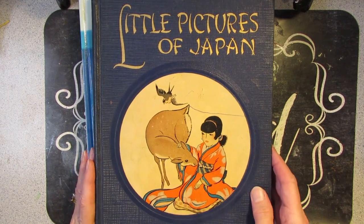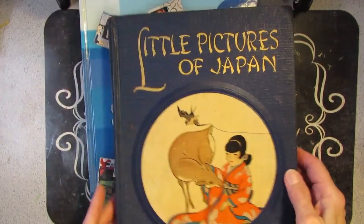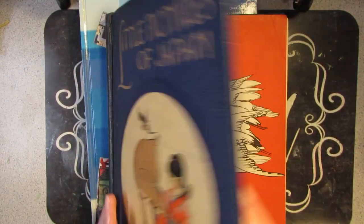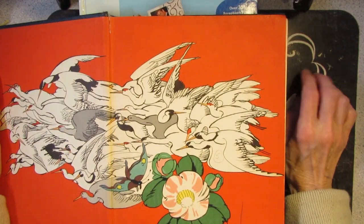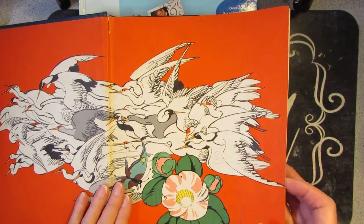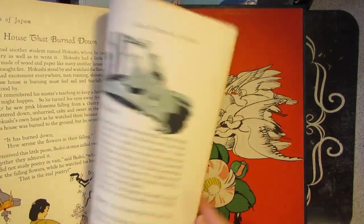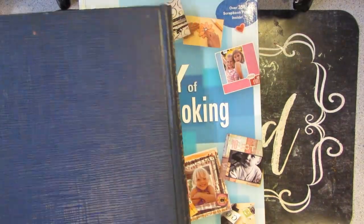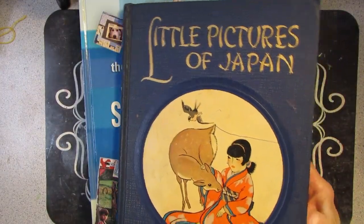Number three, Little Pictures of Japan. Isn't that gorgeous? Look at the cover. Beautiful cover. I got so many Asian themed things for my birthday that I'm going to fill my glue book, and then maybe I can use the rest, take this book apart and make a journal out of this book. It's a little beat, but that's okay. Kind of vintage. Love this.